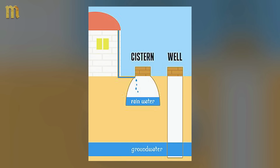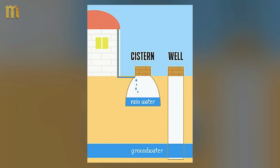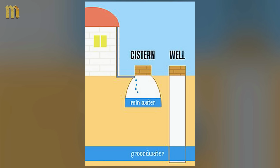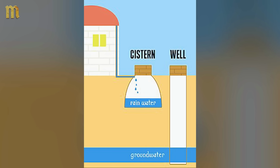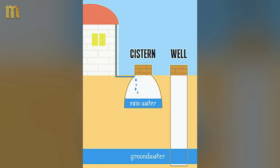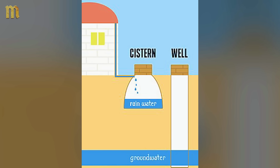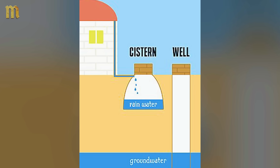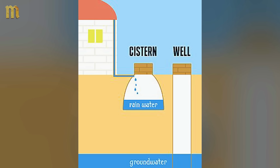This stored rainwater could be the difference between holding out and surrendering. The beauty of this idea is its simplicity and how well it works, and those principles are just as relevant today as they were 1,000 years ago. We've become pretty disconnected from where our resources come from, especially our water. This project is a really cool way to change that.